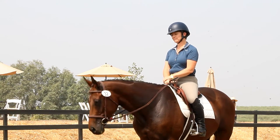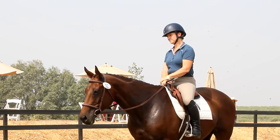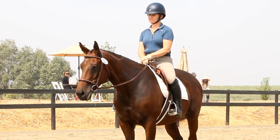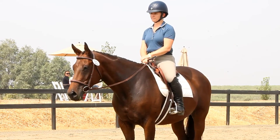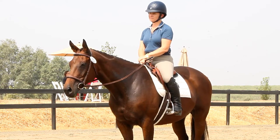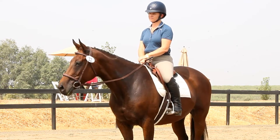She's a little bit more uphill. The first canter that we did, she was downhill, but by the time we went the other way and lengthened her, she was definitely coming more uphill with more ground cover. Gait score, 6.83. Rideability, I gave this mare 7.5.